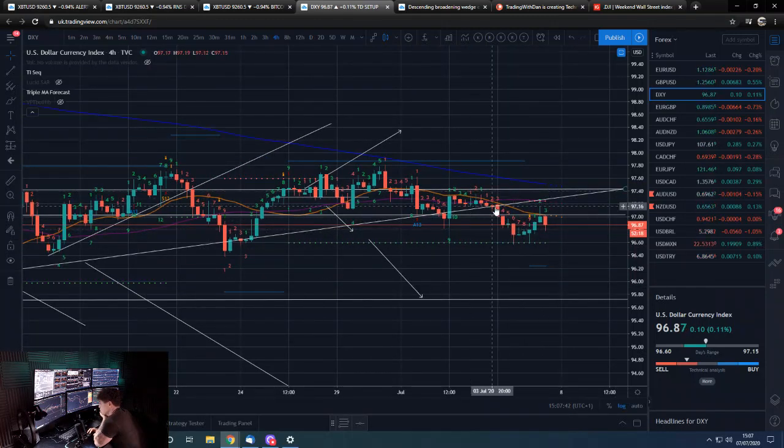Obviously, if you were short this drop out of this trend line, you would have considered taking your profits there, which obviously some people did, which is partly why we got bought back up there. It would have been part of it. It would have added to the buying. But yeah, so obviously a breakdown.